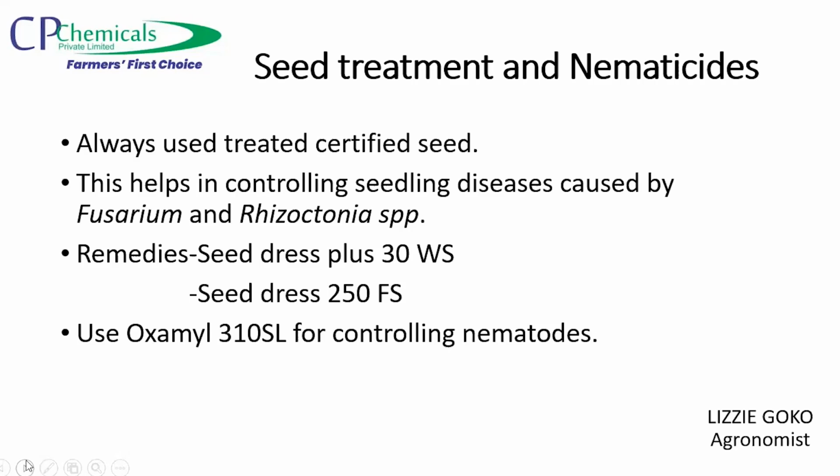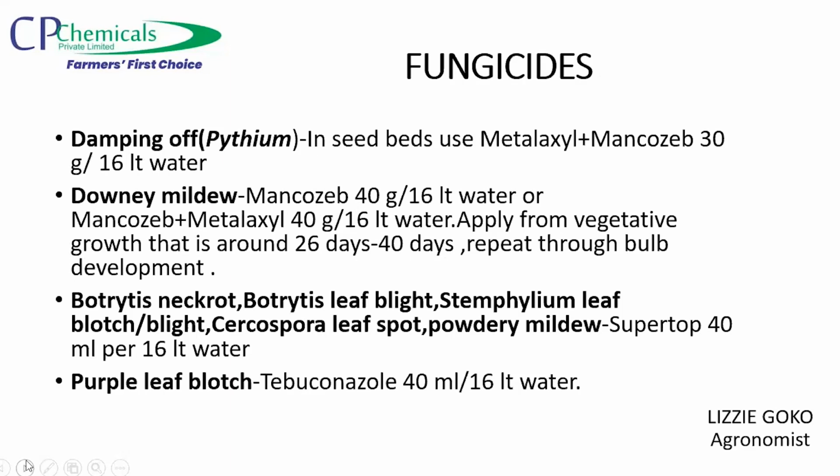Then moving on to the major diseases and insects that affect onion. The number one disease is damping off caused by Pythium species. And in seedbeds, we are encouraged to use Metalaxyl plus mancozeb. Some call it Ridomil Gold. And for downy mildew, mancozeb can be used as well, or mancozeb plus Metalaxyl.